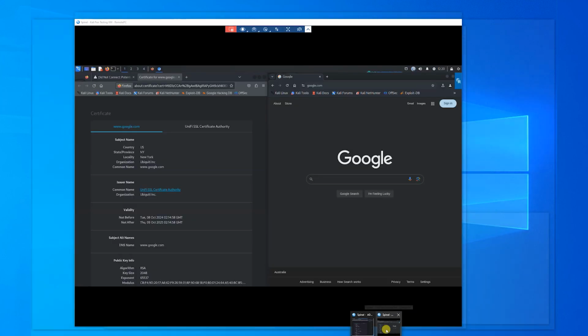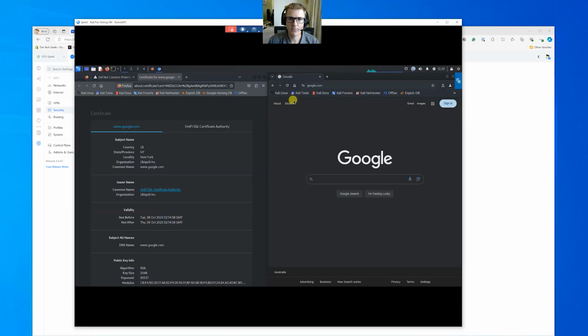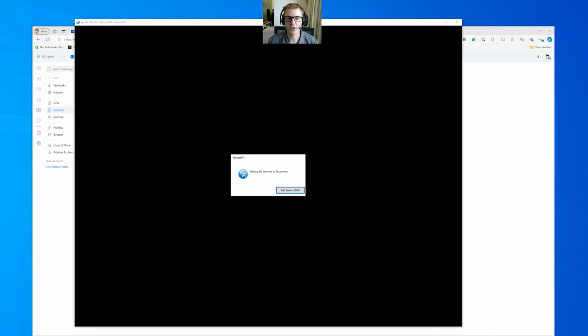Probably means that my test box will now drop offline, maybe, hopefully not. It has. Yeah, there we go. So every time we do some of these changes, it rebuilds itself very, very quickly, which is a little bit frustrating if you're doing a remote session. But let's just see. You'll see that a few times, and it does take a little bit for it to come back. I'll give it that.